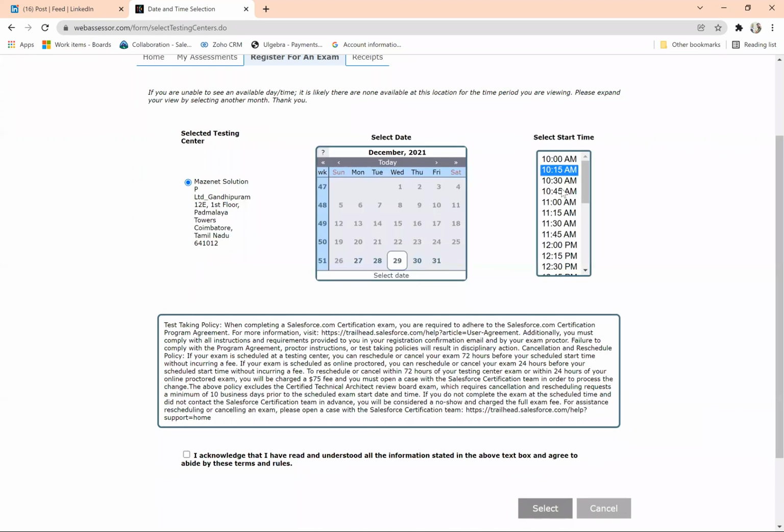Make sure of a very important thing you have to keep in mind: the time. When you're selecting the time, make sure which time you are selecting, AM or PM. Many candidates have registered, but they forget whether it is AM or PM. For AM they will wait for PM, for PM they wait for AM. So don't create that confusion. Always remember, the moment you schedule the examination, take your mobile phone and set a reminder at least 1 hour before.